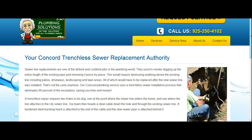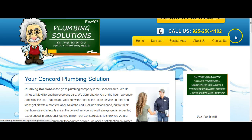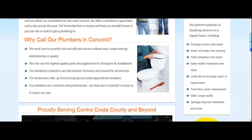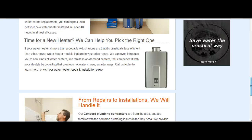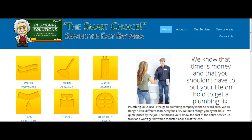This is the current website that you have right now. What I was able to do was take a lot of the information and all of the graphics from this website, and I used it on the new site for you. And what I want to do now is show you the new website. This is the homepage of the new website. I want to go ahead and refresh it here.